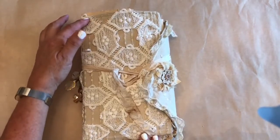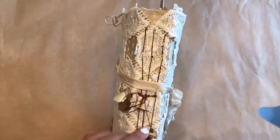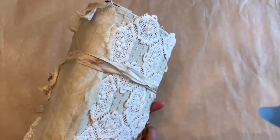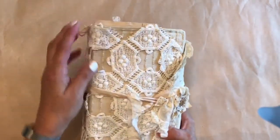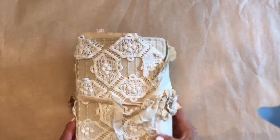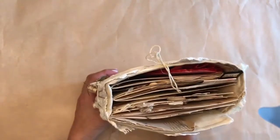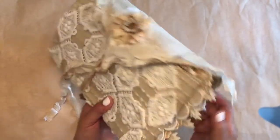It's 10 by 7. There are 3 signatures and 38 pages altogether. The outside construction is some cardboard covered in fabric, which I covered in a crocheted piece, and a little hanky here, handmade flower, some charms. It's got tabs on the top and a lot of beautiful lace on the bottom.